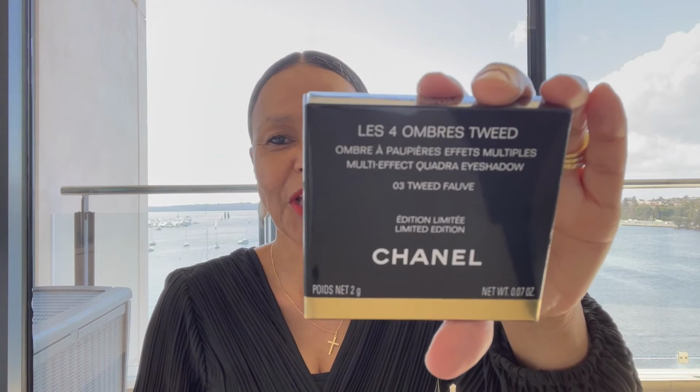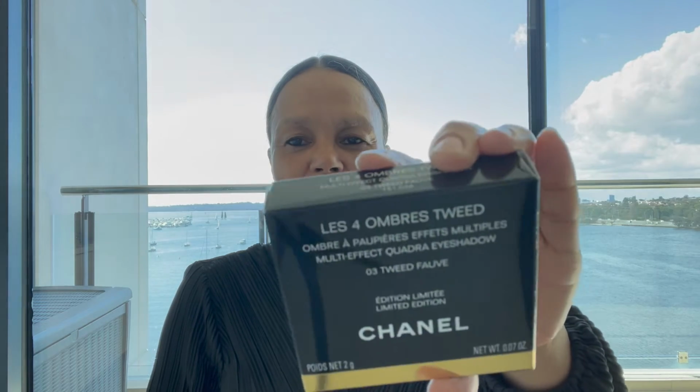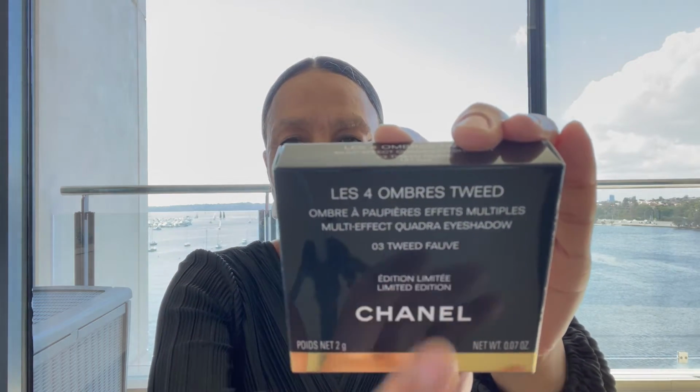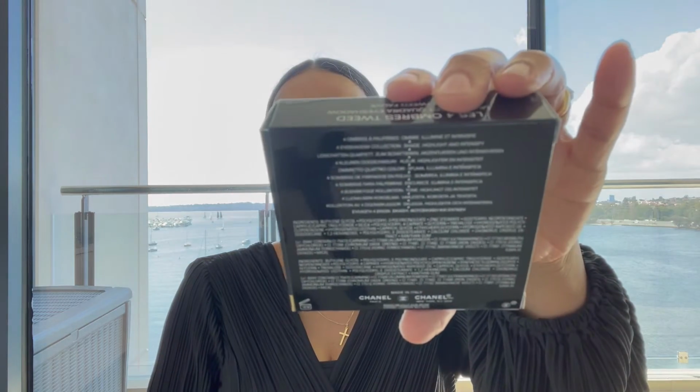That's the other eyeshadow, exactly the same packaging as the other one, and this one is the number 3 Tweed, look, I cannot pronounce that, F-A-U-V-E. So that's what this one is, exactly the same like the other ones, packaged the same.